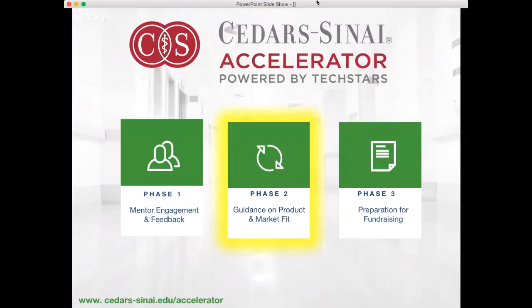The second phase of the program is really around helping entrepreneurs understand how their product fits into an actual healthcare delivery system. We help companies understand product market fit. We help companies understand and develop a business case, a business model, a revenue model, and a pricing strategy around how they can best price their products for enterprise customers in healthcare: hospitals, physician groups, insurance companies, and broader health systems. We're able to do this through some pretty direct and customized mentoring.